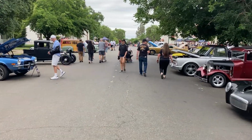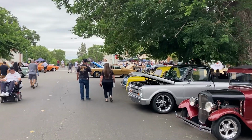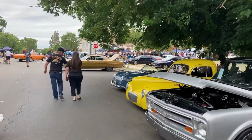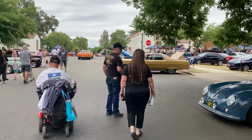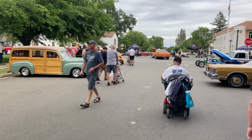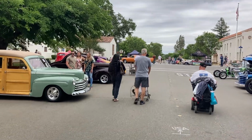426 according to 406, big heavy Galaxies. So Ford came out with the famous 427 Thunderbolt. Just knocked the socks off. Some really nice cars here. Anyhow, this is a 64 Ford. Anyway, this goes on for blocks, so I'm just going to give you a little peek. And maybe you can come back next year.